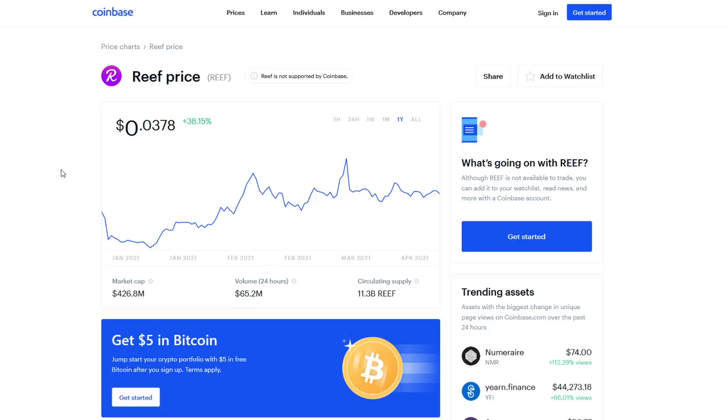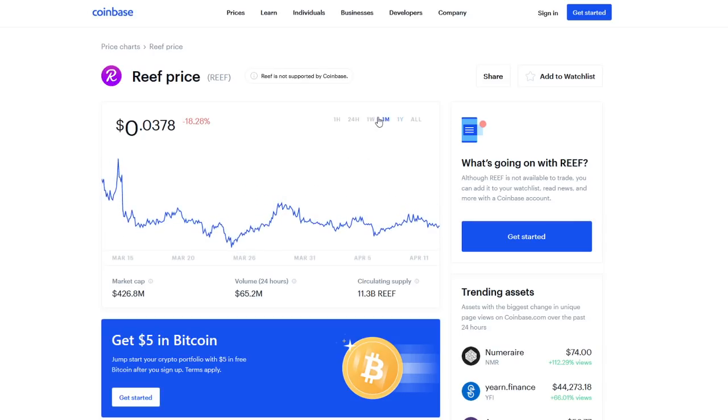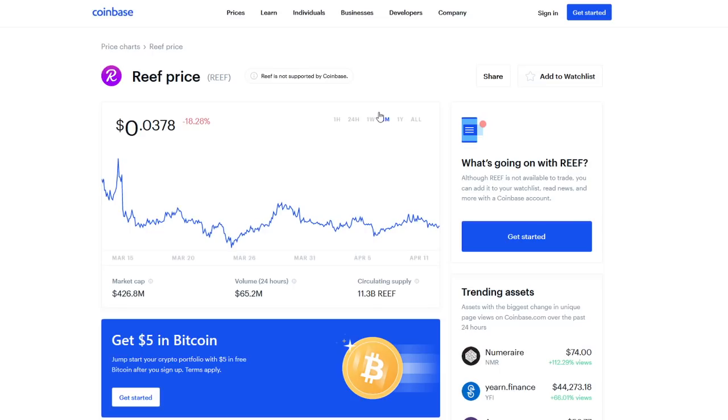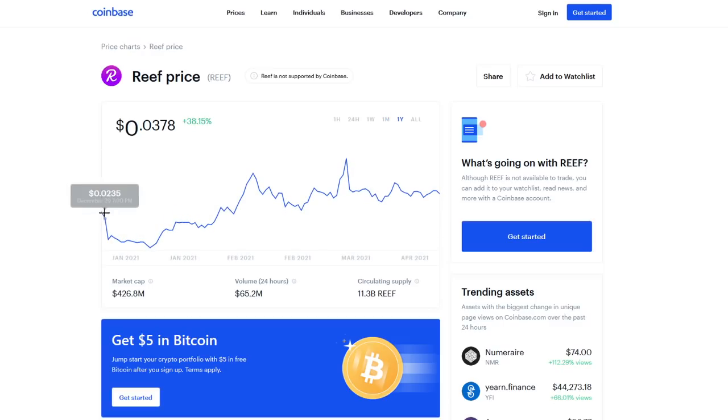Today we're going to be taking a quick look at Reef Finance. Right now we're seeing it at around 0.0378, about a 38% increase in the last year alone. If we look at the last month, week, and 24 hours, we see red across the board. I wanted to talk about Reef today because I have a few viewers that are invested in it. For the most part we see a majority of increases over time, up and up and up.